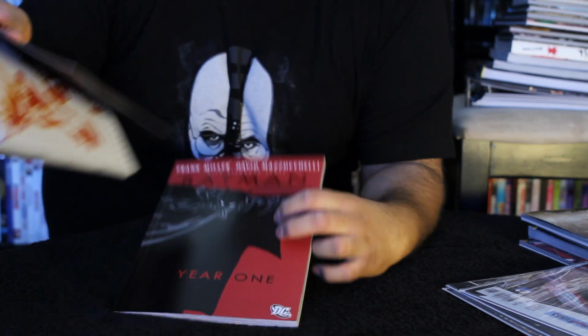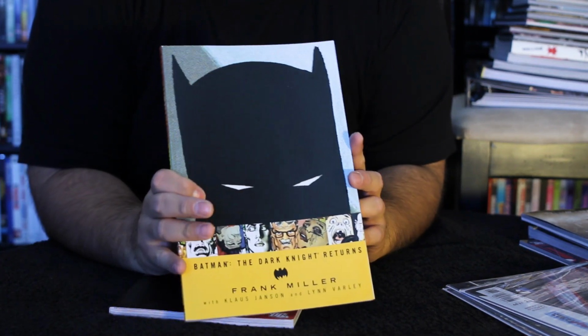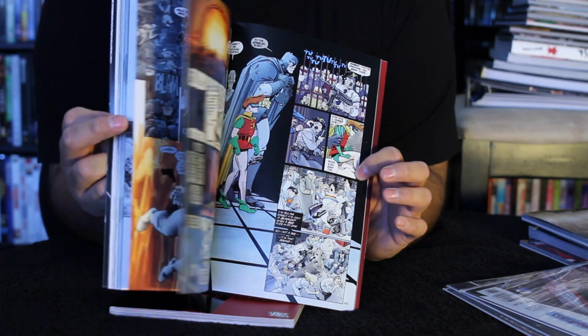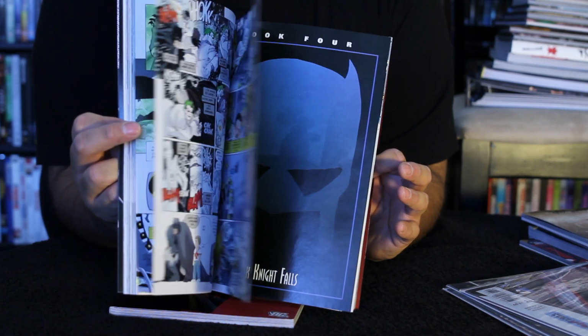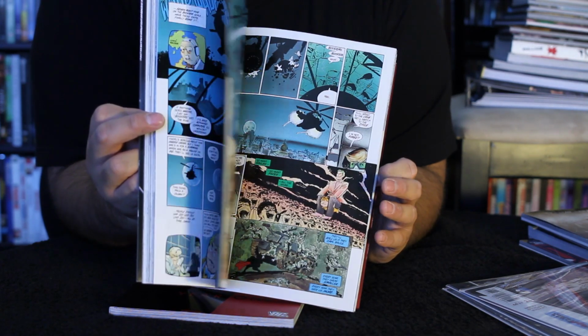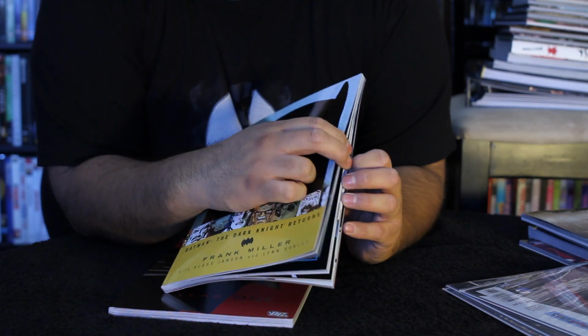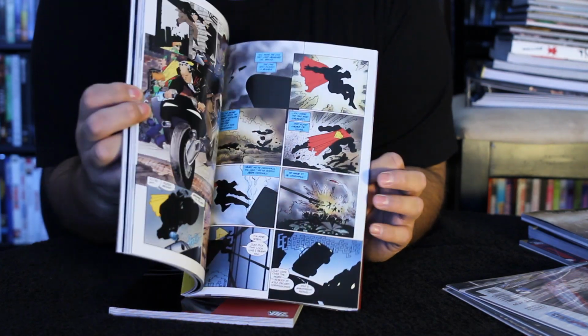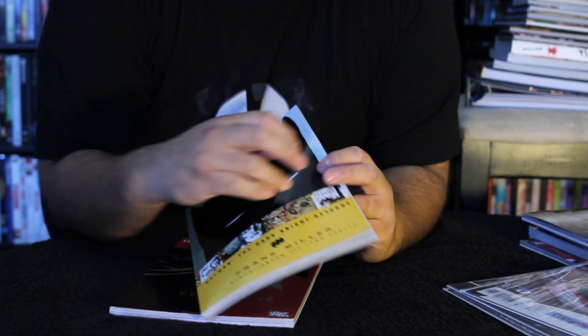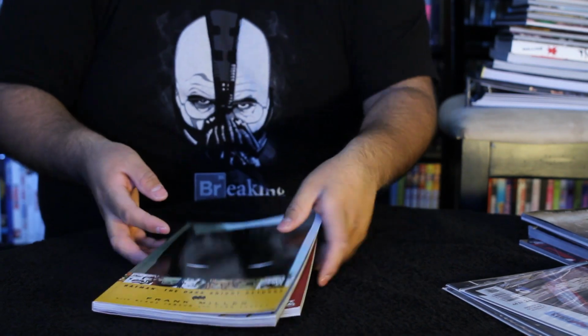Definitely worth checking out. And of course, Batman The Dark Knight Returns. It's another great book. Beautiful. This also just got turned into an animated film, and it's so awesome. Definitely worth a read if you're any kind of Batman fan.